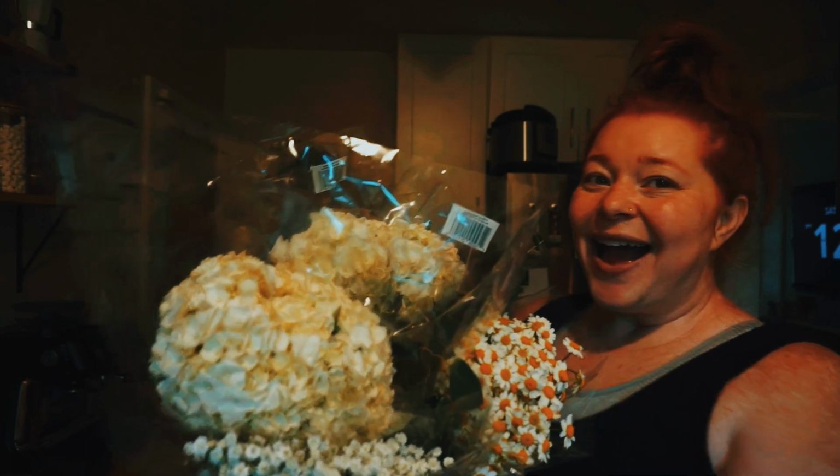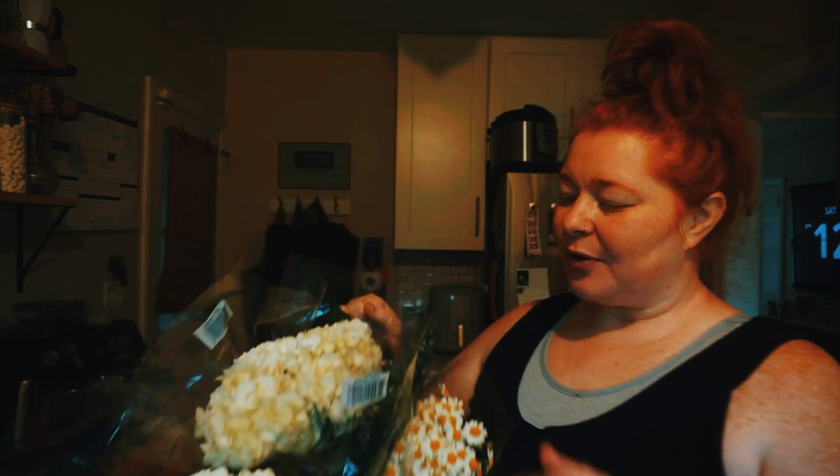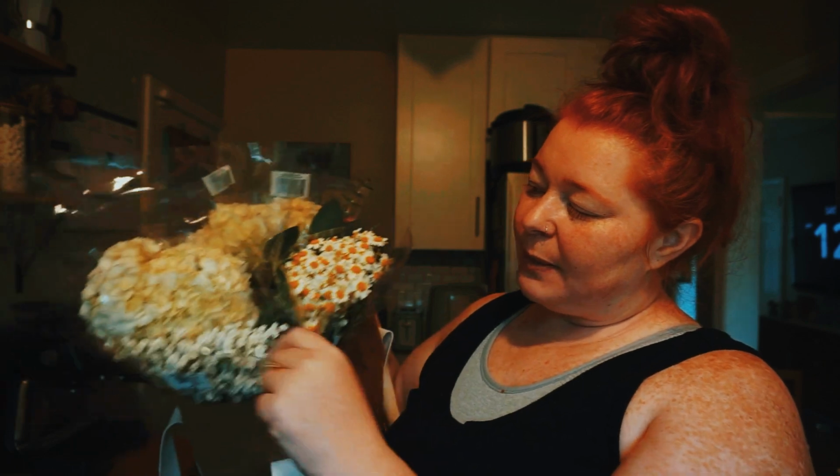But also look at this. These are the flowers that I got from Trader Joe's today. This bag is also from Trader Joe's, and they fit so perfectly in there. I got hydrangeas, lots of eucalyptus, chamomile, baby's breath. I probably could have gotten more baby's breath. I didn't get tulips because I didn't have white ones and I'm weird. They also had a sea lavender, which I've never seen before.